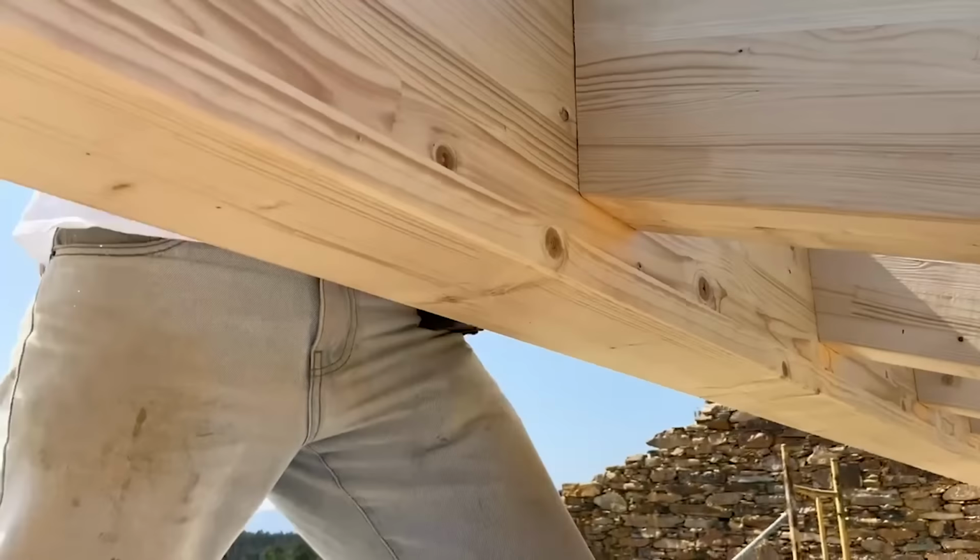Super exciting. So these are the metal laths which go onto the roof, and the tiles hook into that side.